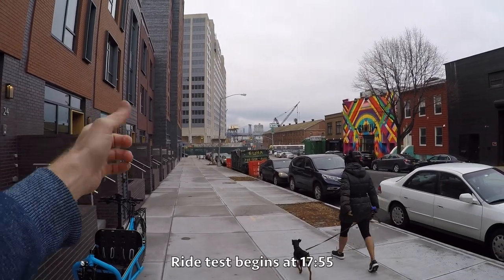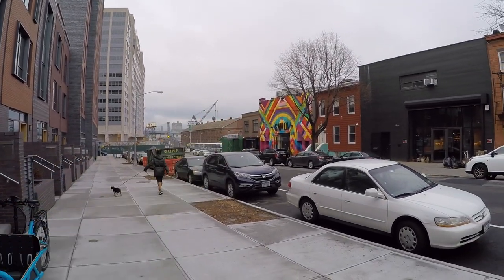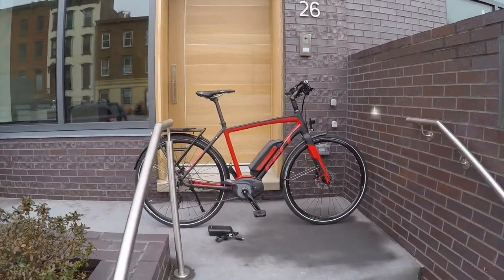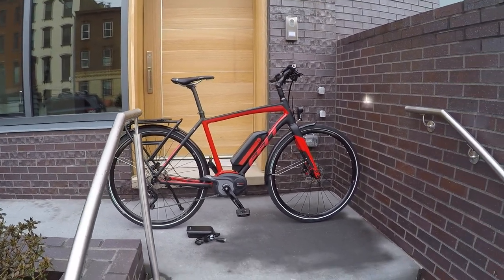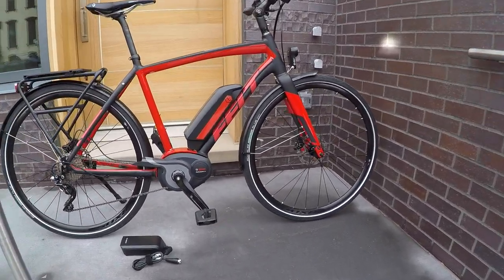Hanging out in Brooklyn. We got the Navy Yard over there, Samui, great Thai food, and these really fancy apartment complexes here, condos maybe. Thought this was the perfect place to check out the Felt Sport E 85 HP.